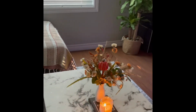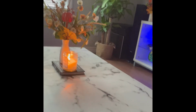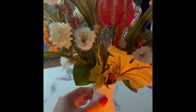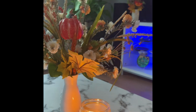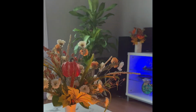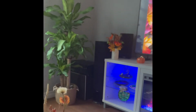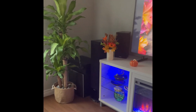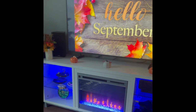and this one is my favorite, our coffee table. So I have here a small vase, which is my favorite, so nice. And another pumpkin here. And Halloween is coming too, that's why. And let's move to my TV stand. So that's my TV stand look.